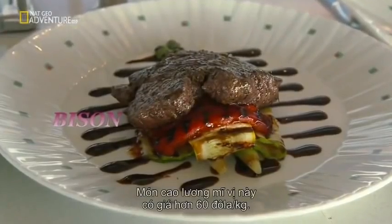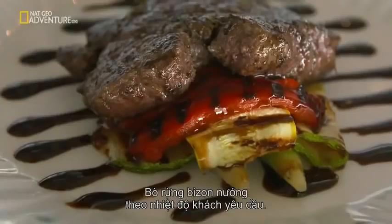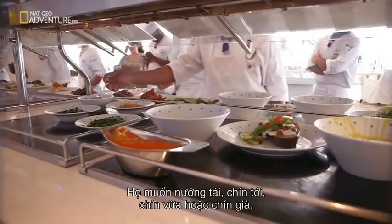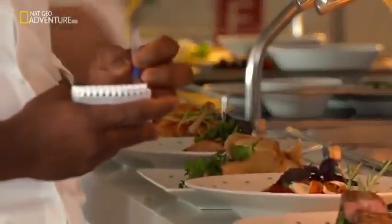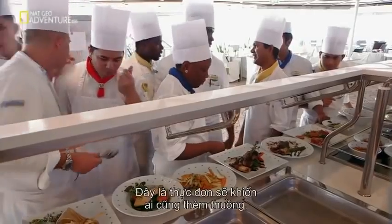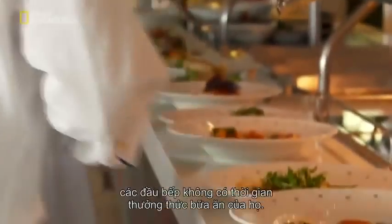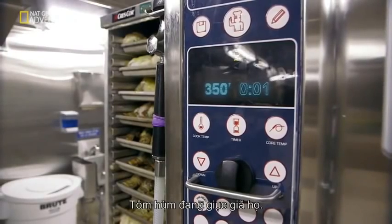This delicacy can cost over $60 per kilo. Bison is just grilled according to the guest's temperature, what they want, medium rare, medium well, or well done. It's a menu that would make any mouth water. But unlike the passengers, the chefs don't have time to savor their meal. It's taste and go. The lobsters are calling.